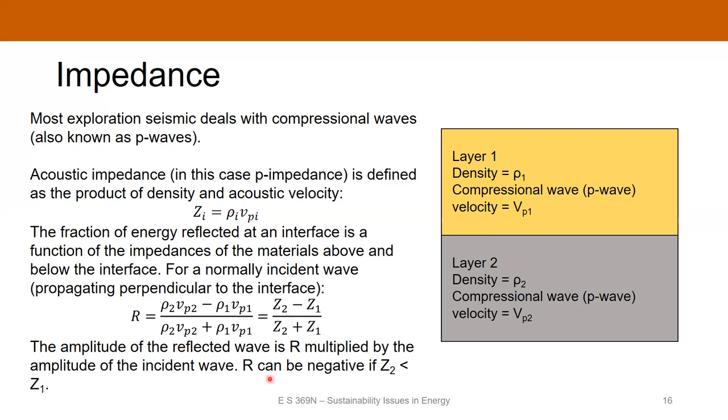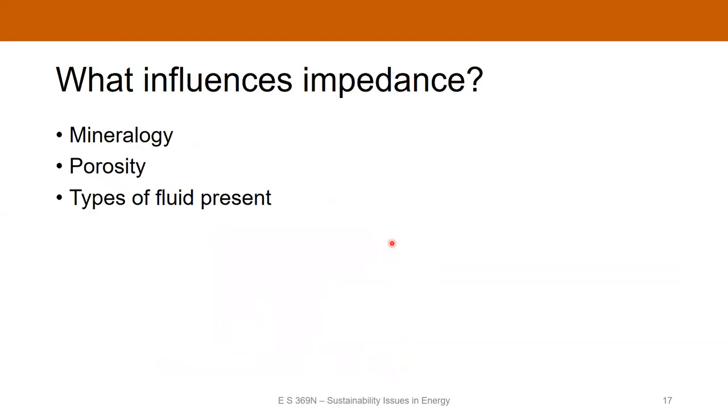Okay. Now, one thing you'll notice is that the reflection coefficient can be negative. So if the layer below the interface has a higher impedance, you'll get a positive reflection. If this layer has a lower impedance, you'll actually get a negative reflection. So the polarity of the acoustic wave will be reversed. And so we can look at reflections in the seismic data to make interpretations about both the location of different horizons and also the properties of the rocks on either side of them.